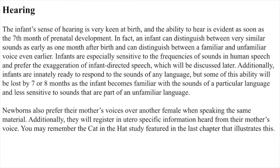Hearing. The infant's sense of hearing is very keen at birth, and the ability to hear is evident as soon as the 7th month of prenatal development. In fact, an infant can distinguish between very similar sounds as early as 1 month after birth and can distinguish between a familiar and unfamiliar voice even earlier. Infants are especially sensitive to the frequencies of sounds in human speech and prefer the exaggeration of infant-directed speech, which will be discussed later. Additionally, infants are innately ready to respond to the sounds of any language, but some of this ability will be lost by 7 or 8 months as the infant becomes familiar with the sounds of a particular language and less sensitive to sounds that are part of an unfamiliar language.